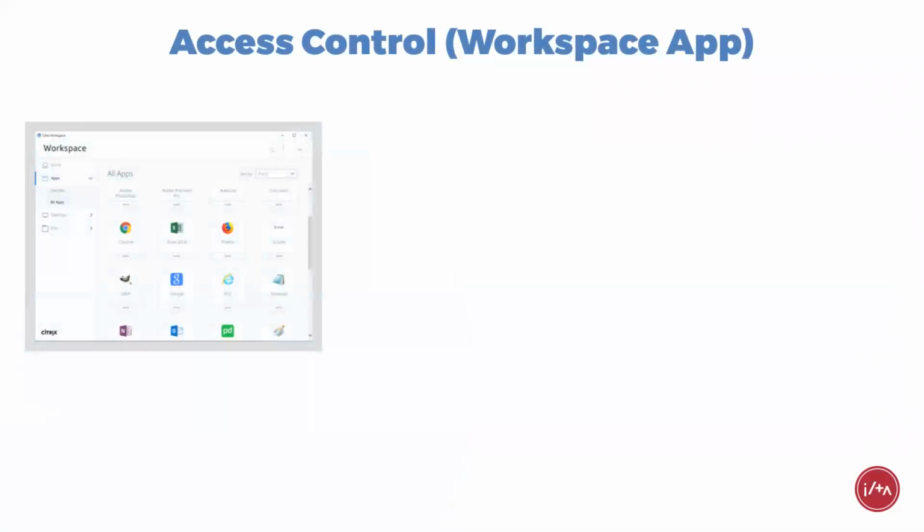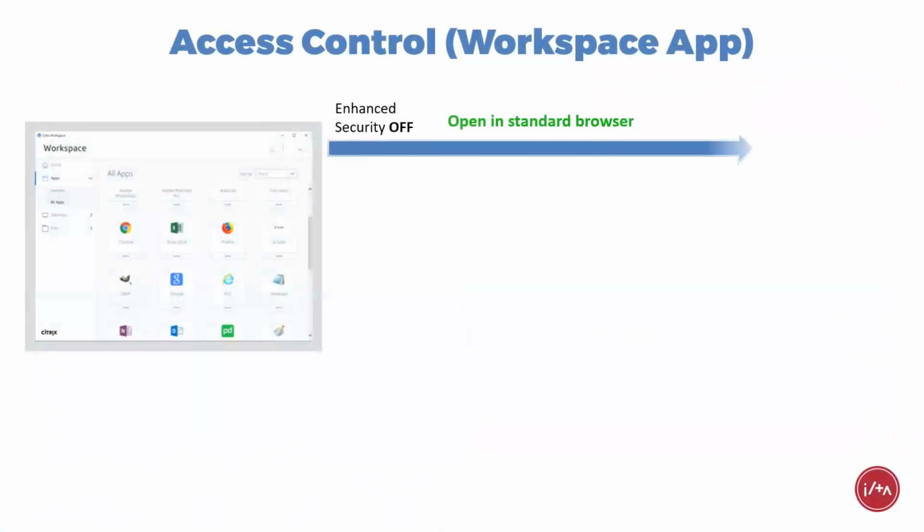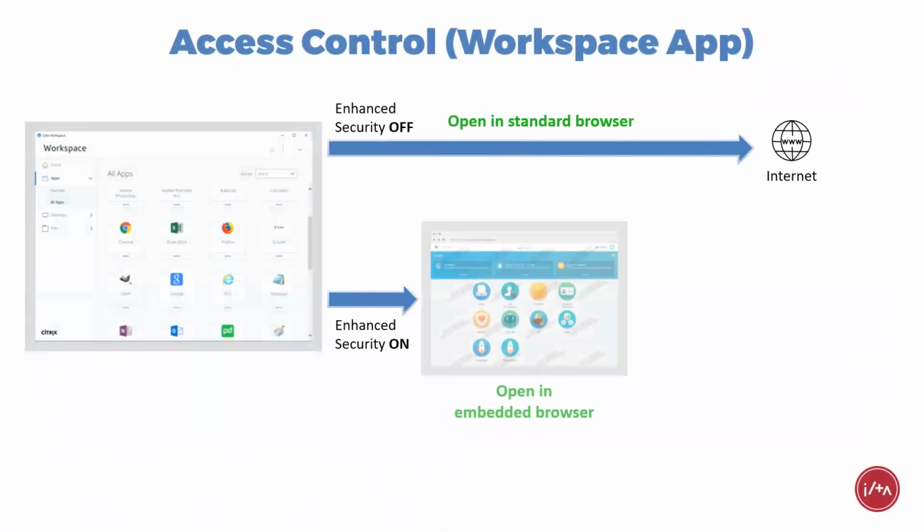So here I am on my laptop or my tablet and say, okay, well, I want to go out to a SaaS application. Well, if I don't have the additional security features turned on, it is going to open up in that device local browser, okay? Let's say it's something I want to provide some additional control around. So if I turn on the enhanced security, it's going to open in the embedded browser, that armored browser that's part of the Workspace app.